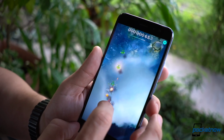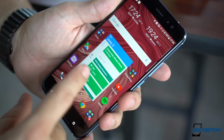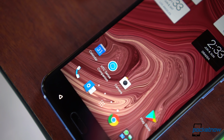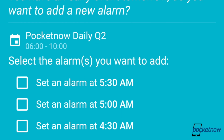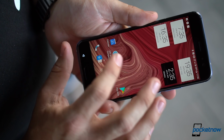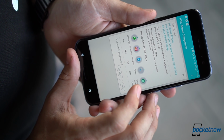Graphics-intensive games launch quickly and work like a charm, and even this proprietary launcher and services like BlinkFeed work without a stutter. The HTC Sense Companion finally started working for me, but the whole implementation sometimes feels hit or miss. Like for example, one day it did notice that I had an early appointment and suggested that I set an alarm in the morning, something that I honestly did appreciate. The only problem is that every other time it just tells me that I use my phone too much. Really?